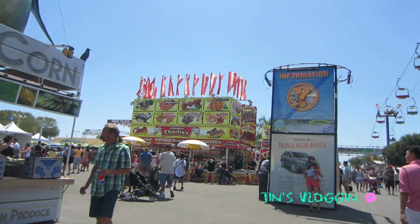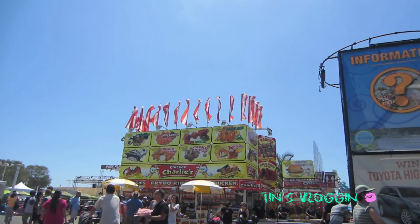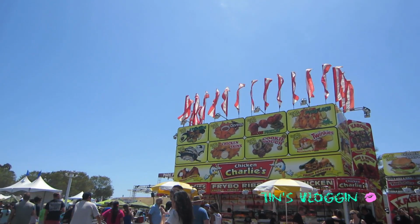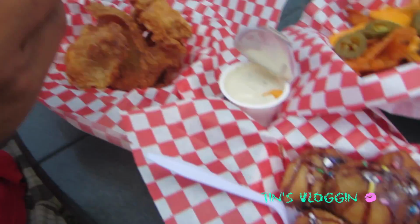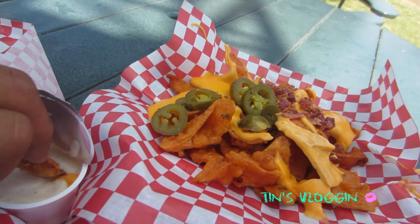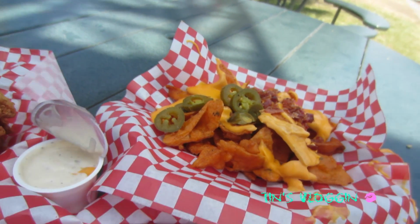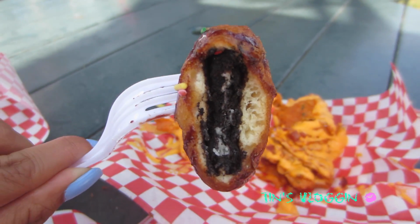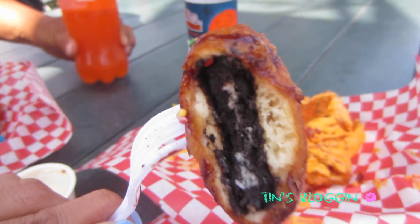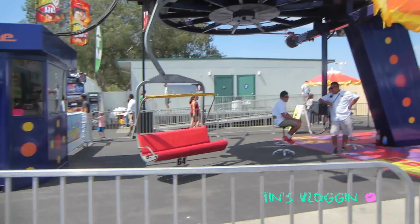We found it. This is what we came here for. Chicken Charlie's. It's all fried Twinkies, fried bacon pickles, cookie dough, chicken skin. So we got fried Oreos, fried chicken skin, and fried Doritos with bacon, nacho cheese, and jalapenos. Okay, if you guys have never had a deep fried Oreo, that is what it looks like on the inside. This is seriously delicious.